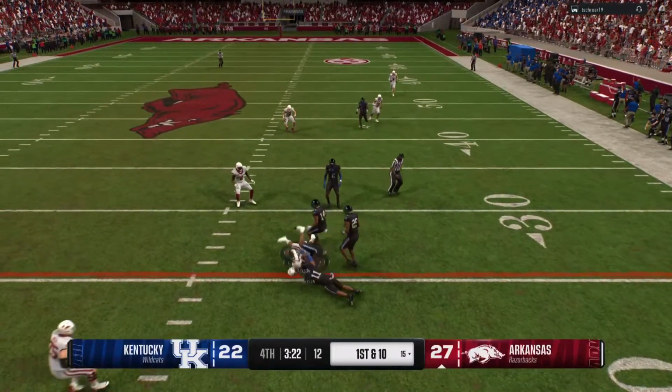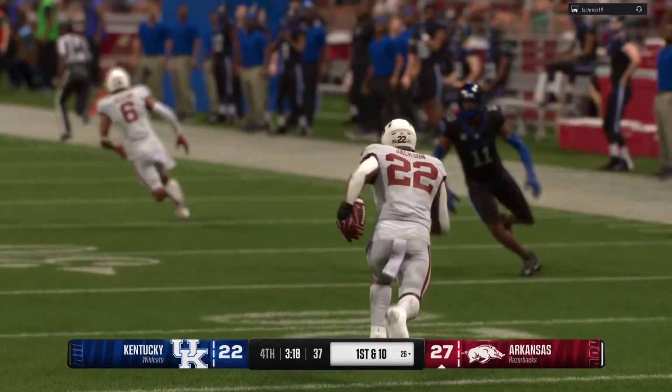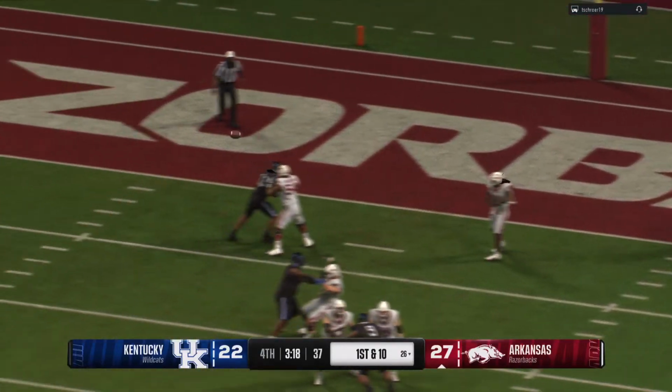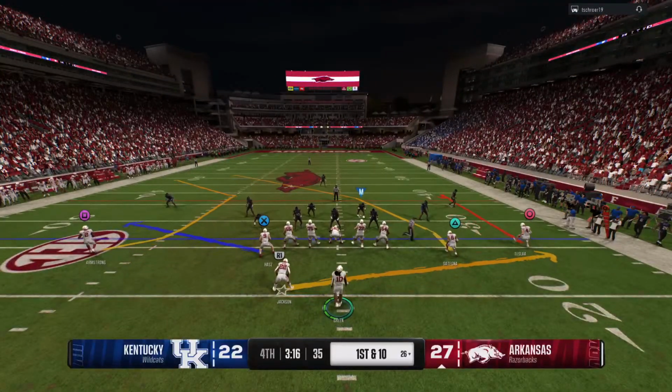And I think that's the difficulty of being a play caller. Like, I have to balance all of those things. My defense is a little bit tired. I can't put it on the field, but I got to be aggressive because this is a back-and-forth type game, so a lot to process and think about. Now on 1st and 10 from the 26.